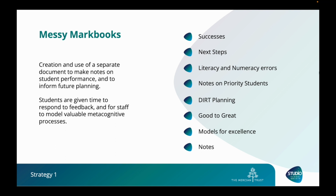Staff members look through students' work and make comments or write initials against these key criteria: their successes, next steps, literacy and numeracy errors, notes on priority students, DIRT planning, good to great, models for excellent, and any extra notes. We're going to look at each one of these sections in turn.